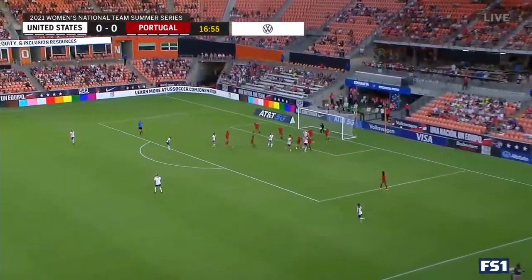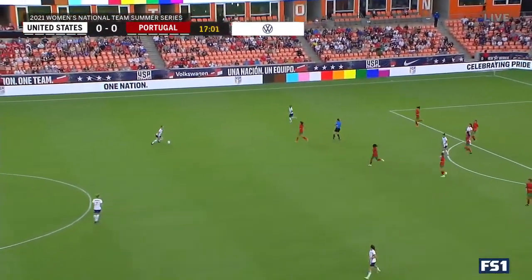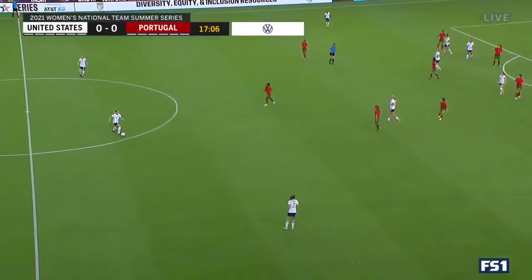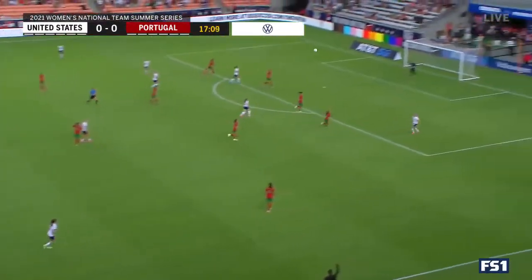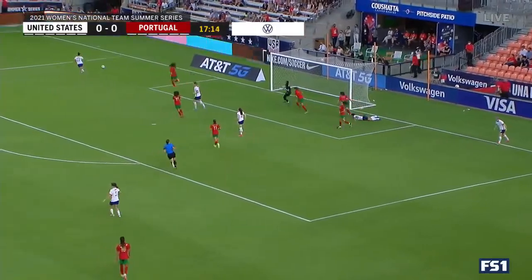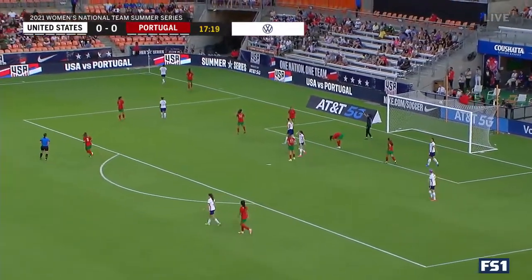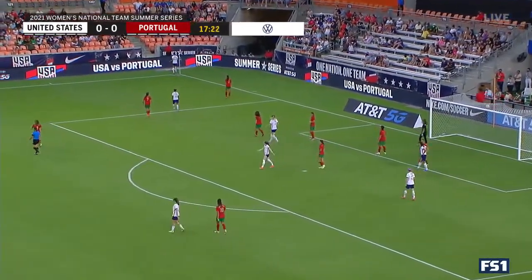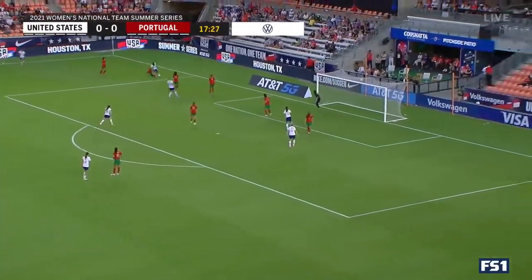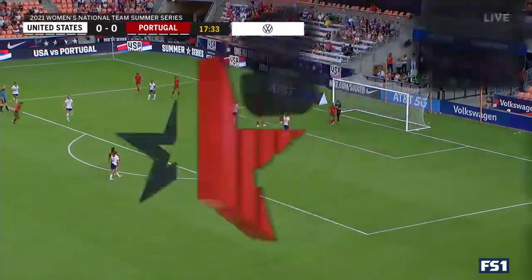Rapinoe ready. Puts one right to the middle. Deflects free and is cleared away by Portugal. Portugal spoke yesterday about confidence and courage on the ball, but they've not had the ball long enough to exhibit any real coverage. Ball sent forward, flag staying down. Rapinoe's cross. Nobody to tap it home. That cross was denied, and it should be a U.S. throw-in. Got it in quickly. Done, and that's knocked out. It's another corner for the U.S.